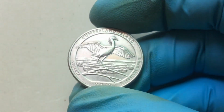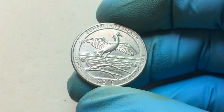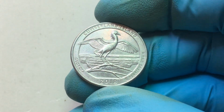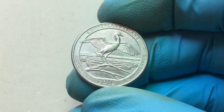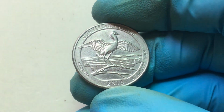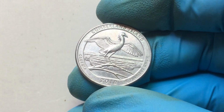Now, let's talk about why this quarter is so special, and why collectors are willing to pay up to $685,000 for it. First, let's break it down. What's so different about the 2018 Mint Mark quarter? The Mint Mark. Flip your quarter over and look closely. If there's a small D right under "In God We Trust," you're on the right track. That D stands for the Denver Mint, where this rare variation was struck.